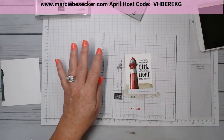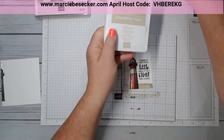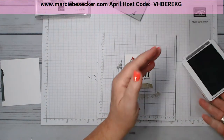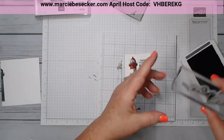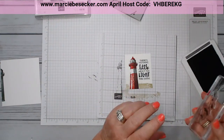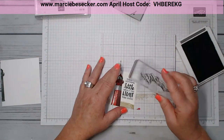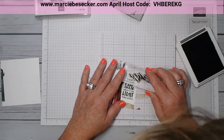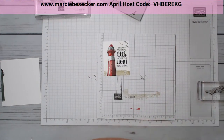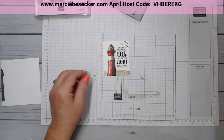All right, and then the birds again. I just kind of wanted to finish it off. So you're bringing back in your basic gray. I didn't want to blend the sky blue. You could take your blending tool and make it blue if you want. I just chose to take these three little birds and go off on the corner up there like that. Thanks, you guys. So there are those.